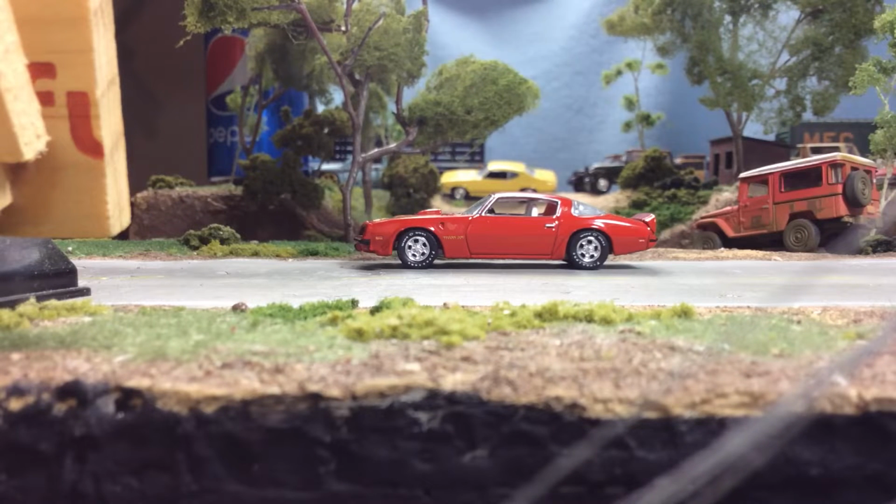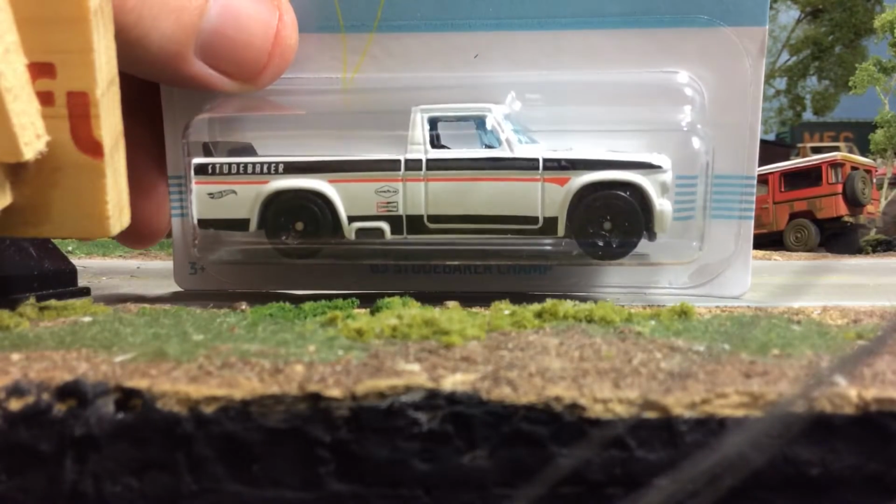Okay, I found some stuff today. Some of it kind of basic, some of it awesome. I found what I think is one of the most awesome looking cars I have found in the wild, quite possibly ever. So we'll get to that, but first I found a few of these.